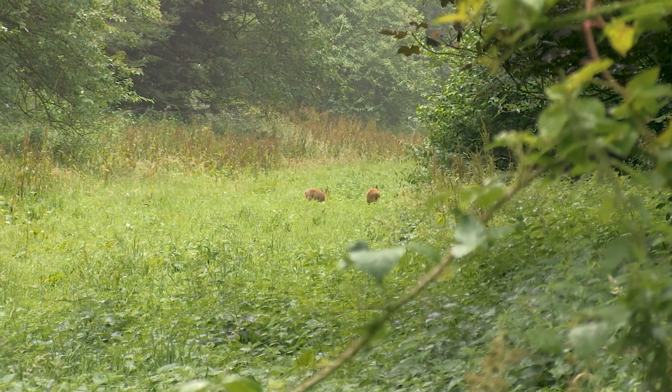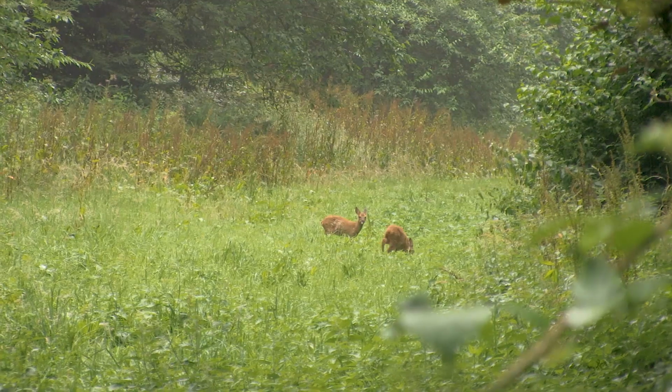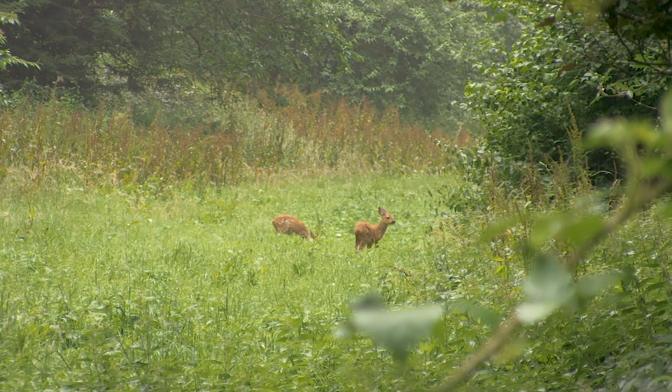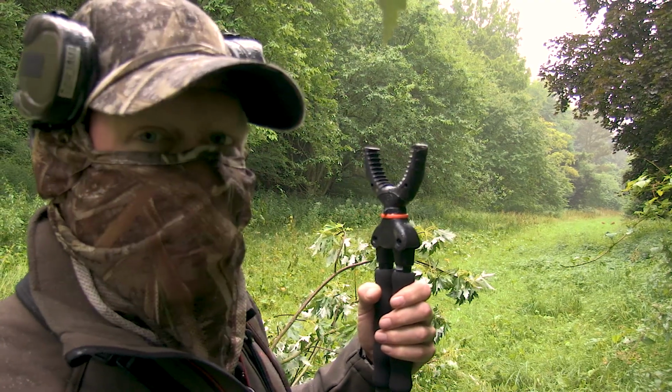They typically give birth to twins, and here they both are together feeding, probably around 3 months old. As you can see, they're still very relaxed and not concerned by our presence. Their mother will be in and around here somewhere, but fabulous to see.